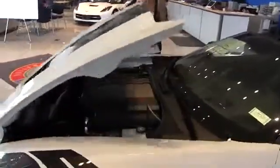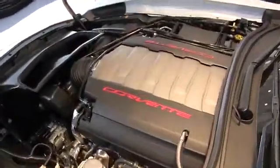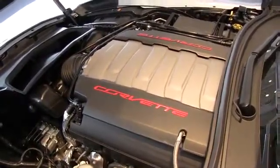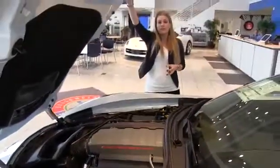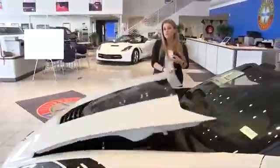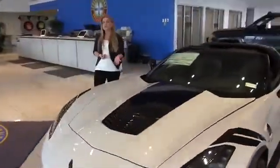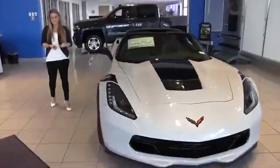Now this hood is carbon fiber, so it is super light. This particular model, as well as the Stingray, comes equipped with the LT1 6.2 liter V8 engine, which gives you 460 horsepower. Now if you're looking for a little bit more, we have the LT4 option, which is going to get you 650 horsepower. Otherwise, we have the LT5 option, which is going to get you 755 horsepower.